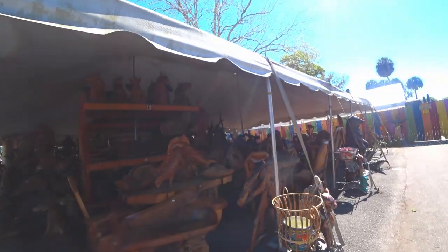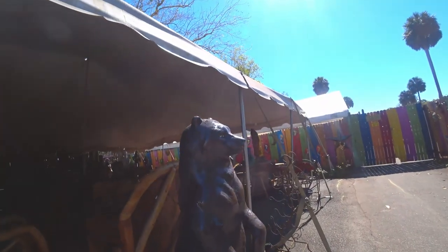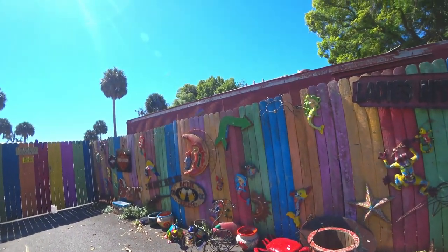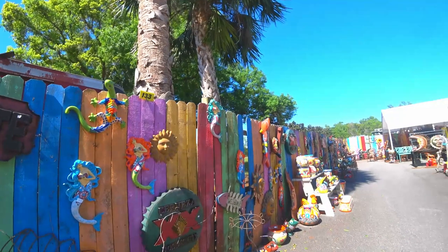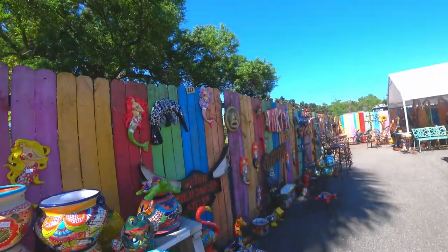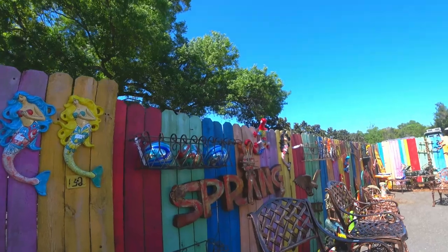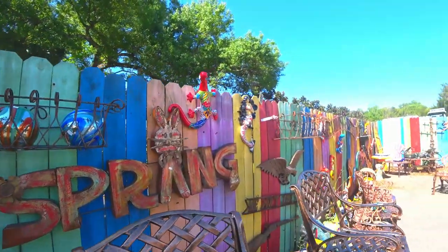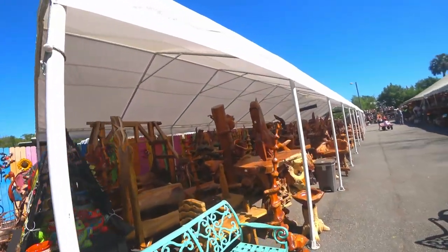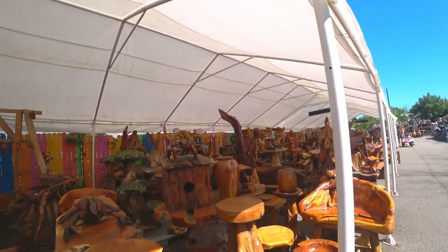It's gorgeous wooden furniture. Y'all want to see a black bear? Right down beside him is an alligator. Beer to go, two beer to go. Guess what, guys? It's spring. Oh, that's cool wooden furniture. And a kid on a cart. Yeah, isn't that something how they've carved this out?